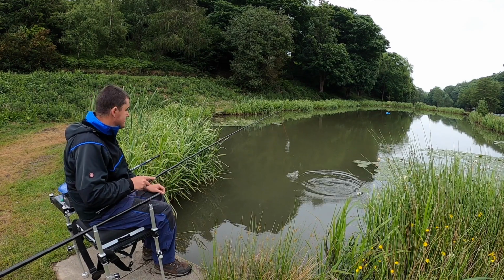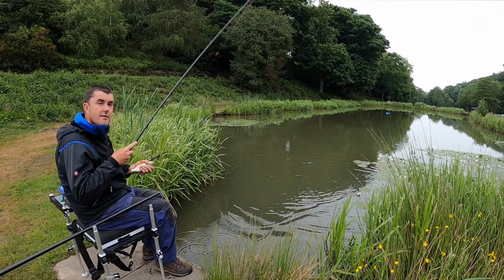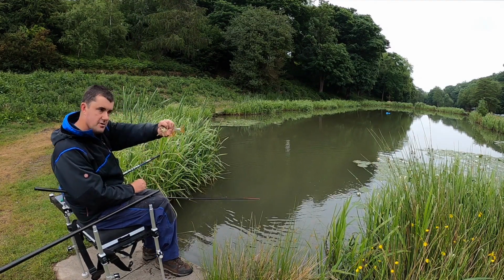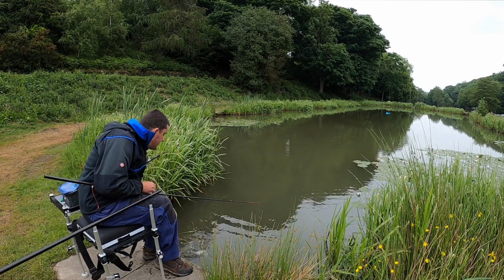Look at that, another big roach. I'll tell you what, I'd take these all night. Look at them. Are they 4 or 6 ounce each? That's a rudd, that one, tell a lie. It's a rudd. Got the bottom lip on him. Angry little character.